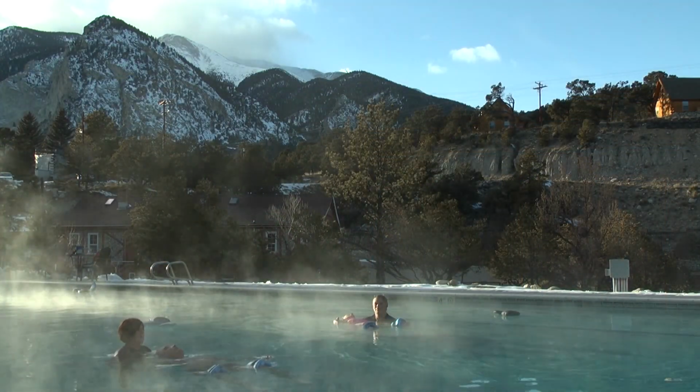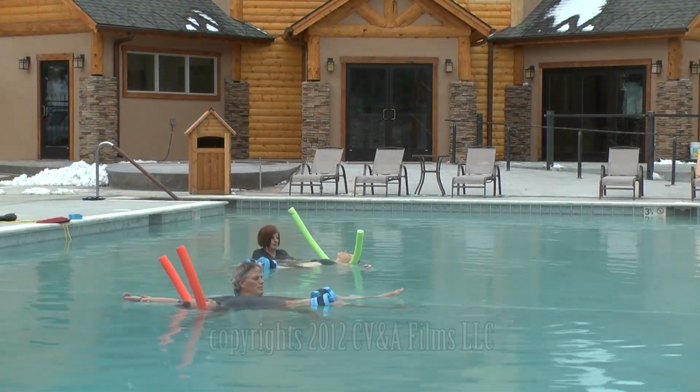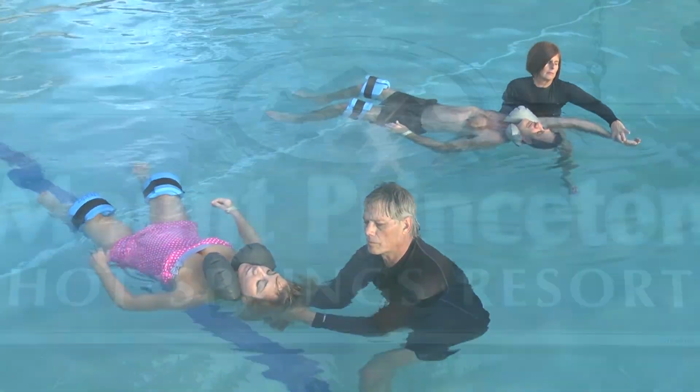What's so wonderful about doing aquamotion in Mount Princeton geothermal waters is it is surrounded by the Rocky Mountains. So you're looking at mountains surrounding you. You're in this wonderful hot spring water, and there is no sulfur smell at all, which is the perfect place to experience aquamotion.